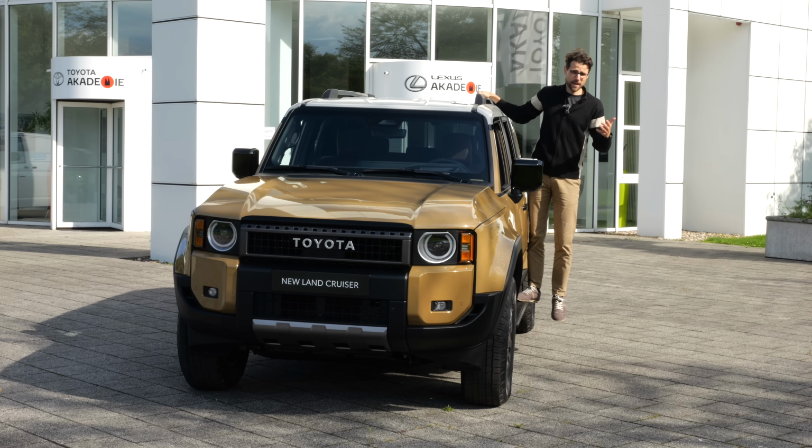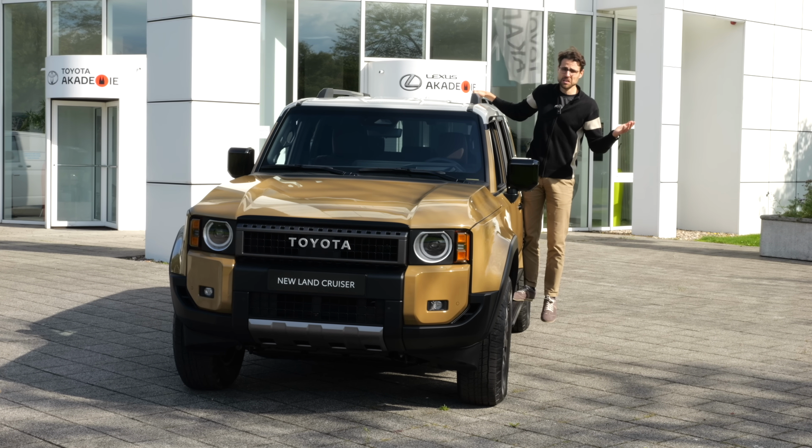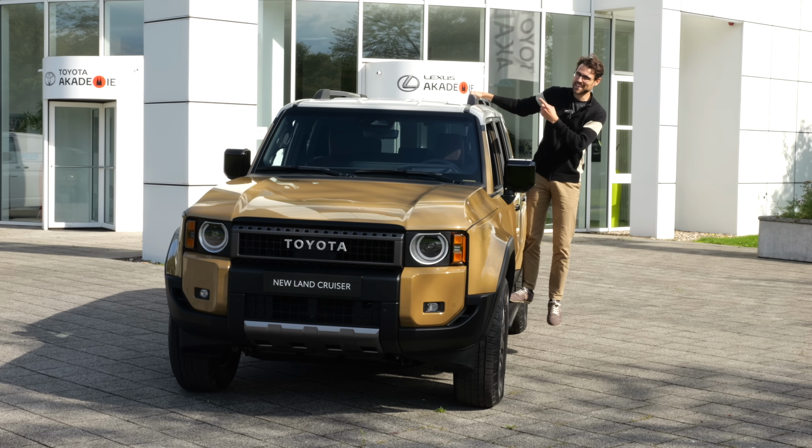Of course, competitors would be a Land Rover Defender. If you want to spend more money, Mercedes G-Class.